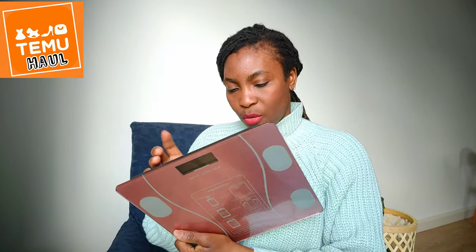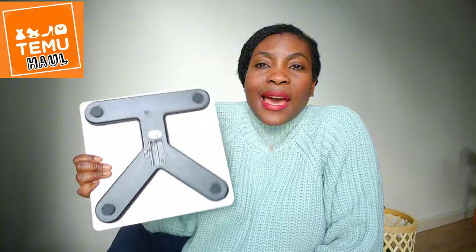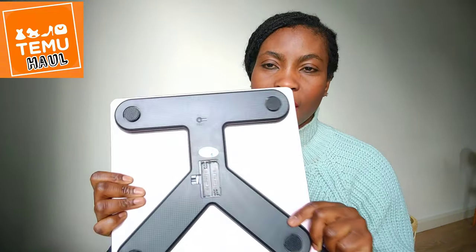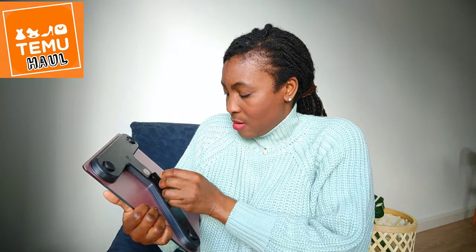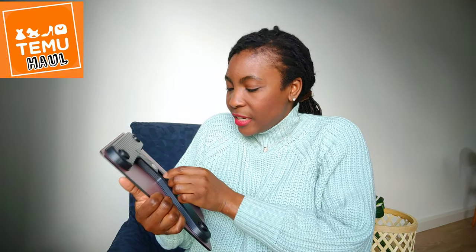But let's see how you switch it on. I see here maybe you put a battery. Oh, there are no batteries even. Like, what is this? Now I need to go buy batteries. I was ready to use this thing. Oh my goodness. So now I need to go buy batteries and see if this thing works as it's supposed to work.